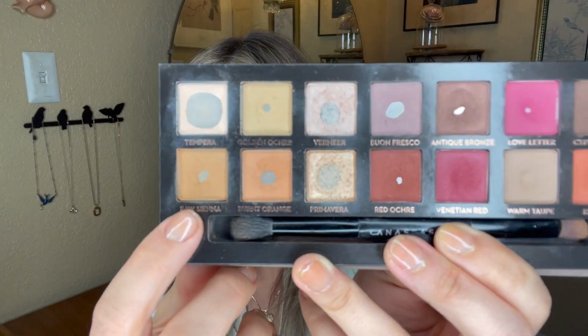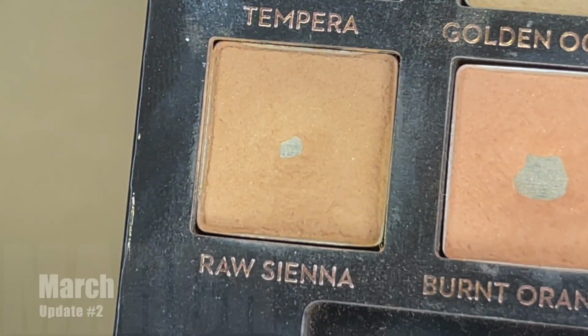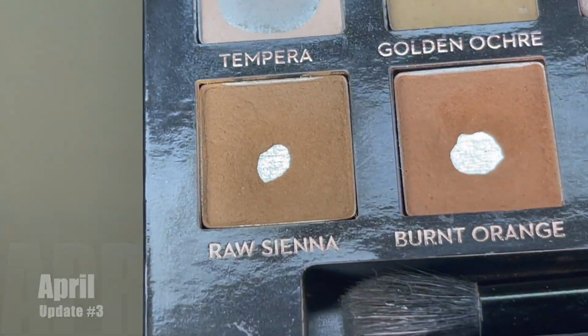Graciana is this more like neutral toned medium brown. I've used this shade 7 times in the past month, making for a total of 11 uses in this project, and I'm hoping you'll be able to see a slight expansion in the pan. It might not be that noticeable, but there you go.